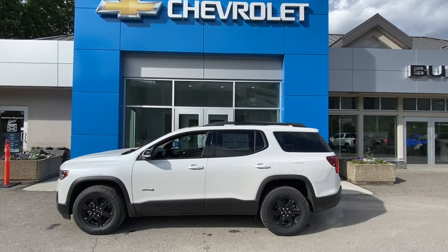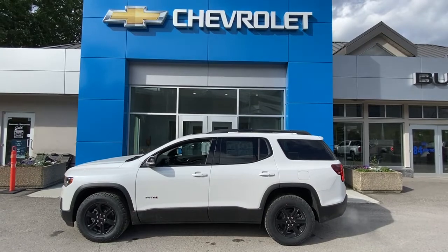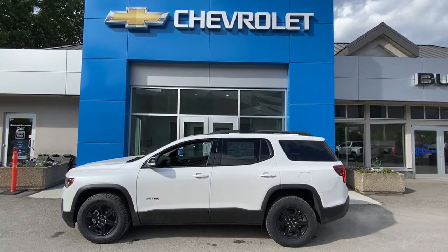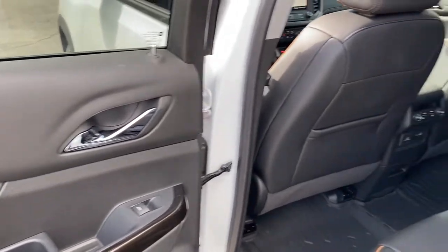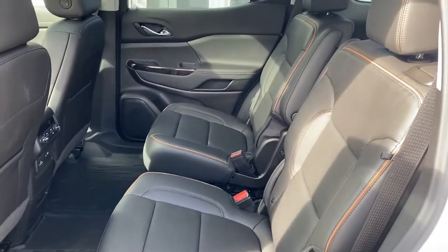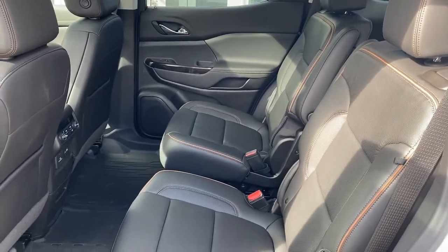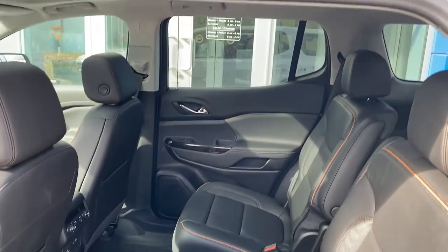This Acadia AT4 has a 3.6 liter paired with a 9-speed automatic transmission and all-wheel drive. And moving on to the rear passenger compartment with captain's chairs and a pass-through to the third row seating, heated seats in the outboard positions here.